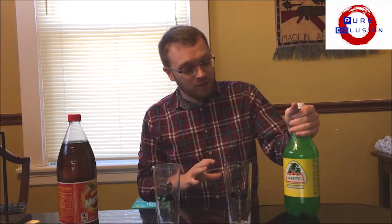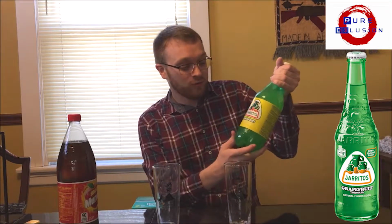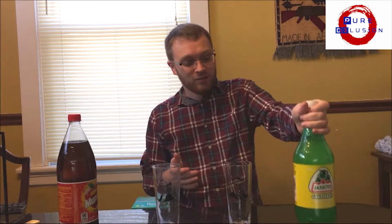The other one we're gonna be checking out today is Jarritos Grapefruit Flavored Pop. I've never had these two brands before, never tried these two flavors, so I'm pretty excited to try something different. I always like going outside of my comfort zone every once in a while. I've been to Mexico twice, so I'm usually impressed with a lot of their products.